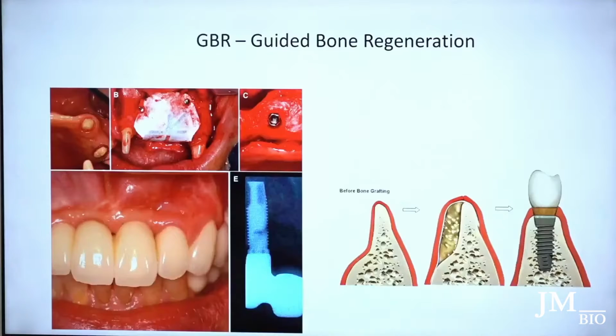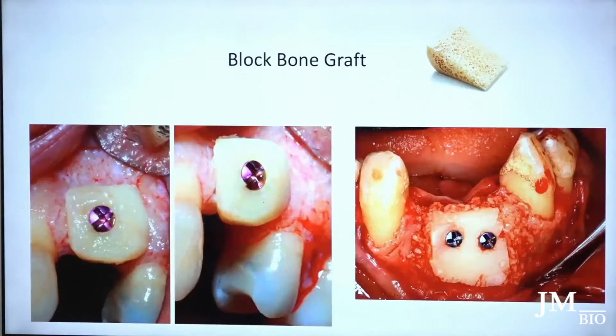So once again, guided bone regeneration with titanium mesh, the titanium membrane and so on. This is how you build up bone, basically. If they don't have it, you want to build the bone back up. And then there's the block graft, the sponge bone graft, or there's lots of different blocks.